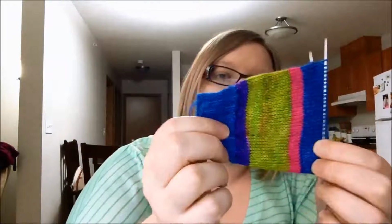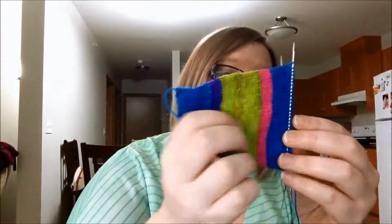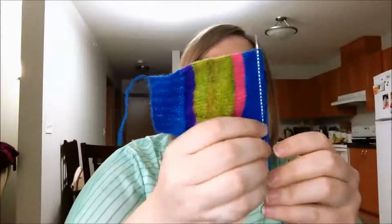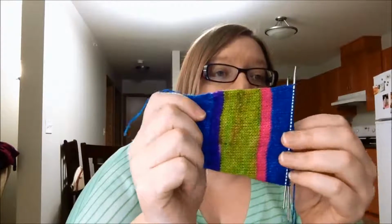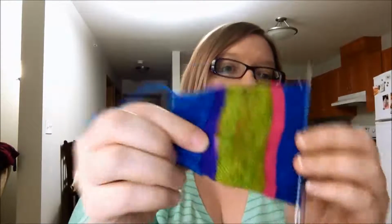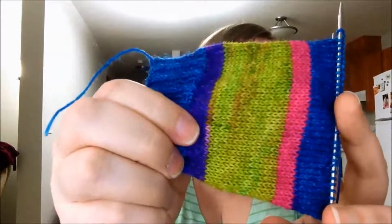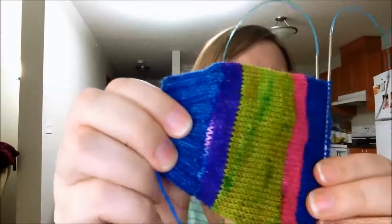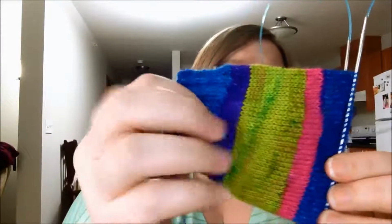So my problem with this is she doesn't do a lot of self-striping, which is fine. And this skein is probably about 2 or 3 years old, which is also fine. It's been marinating. My issue is that you can see here, this is the transition from the purple to the green. So there's some almost undyed spots. You can see it again where I transitioned the blue to the purple. That's a lot more noticeable, which bothers me.